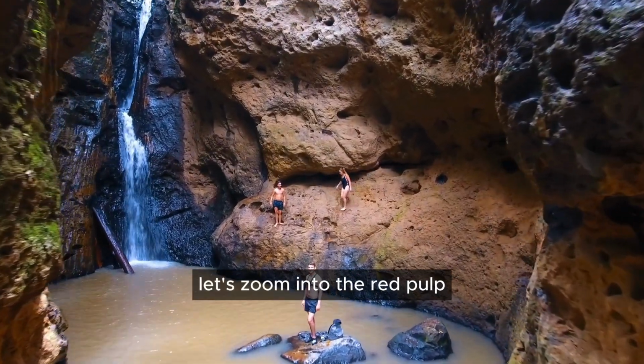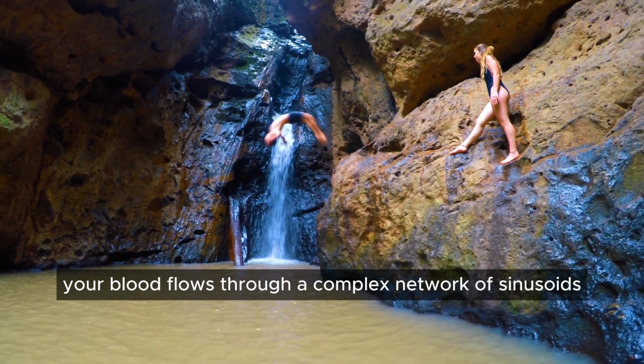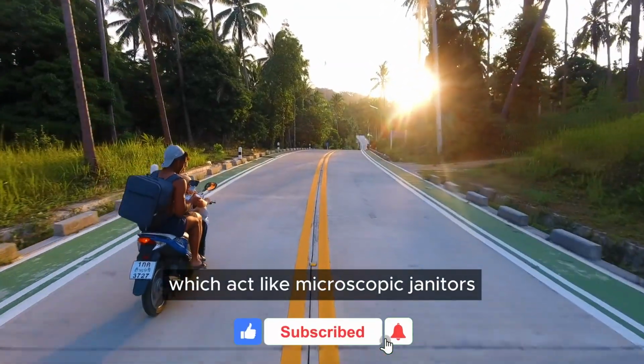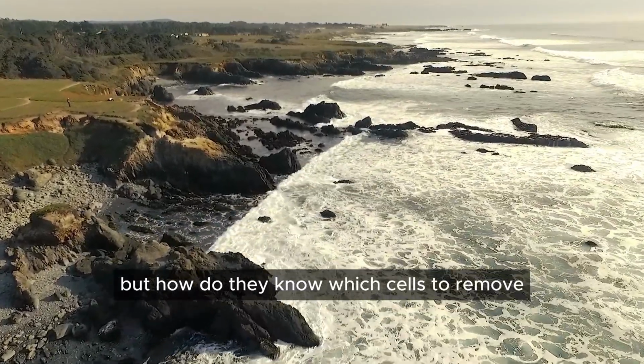Let's zoom into the red pulp, the part of the spleen responsible for cleaning your blood. Every second, your blood flows through a complex network of sinusoids, tiny vessels lined with macrophages, which act like microscopic janitors. These specialized cells identify and remove damaged, misshapen, or old red blood cells. But how do they know which cells to remove?